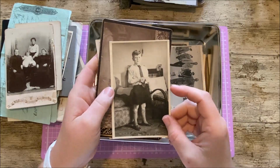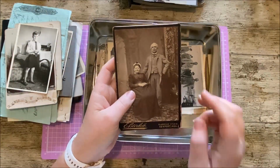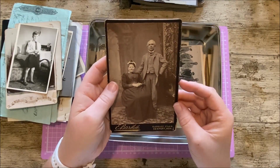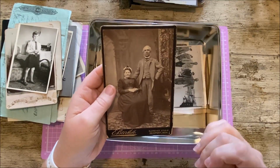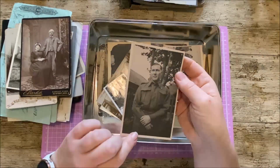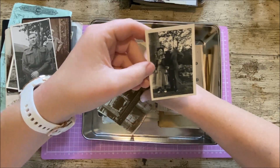Again, another one of my cheeky dad in his sharp little tie. And then same lady, so I have to try and find out who this is. And I'm assuming that that's her husband there with her. Look at those beautiful drapes. Oh my gosh, imagine those as a journal cover. And that's my grandfather. And then there's my great-grandparents.